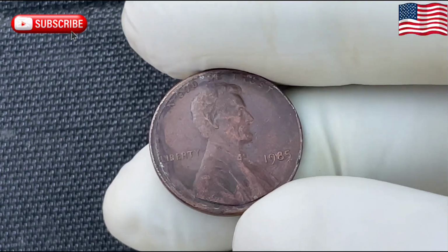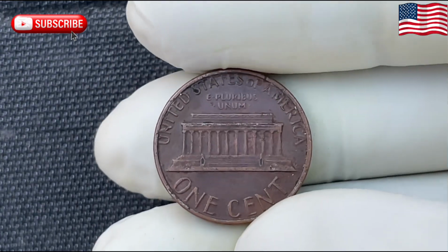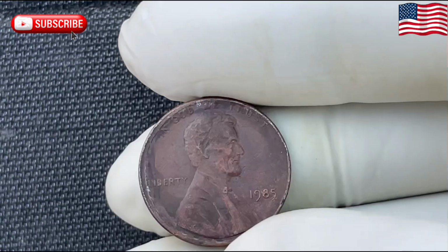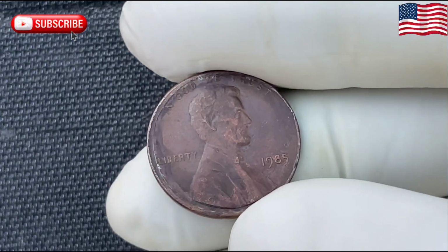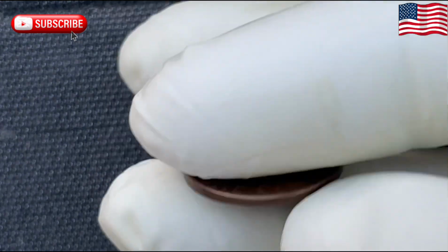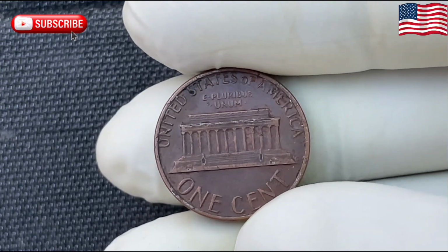But it doesn't end there. Some 1985 pennies are known to have minting errors, mistakes made during the manufacturing process that make them even rarer and more valuable. These errors can include things like double strikes, where the coin has been struck twice, creating a unique design anomaly, or misaligned dies, where the image on the coin is off-center. Such minting errors can make a coin extremely valuable because they are essentially one-of-a-kind pieces. Collectors are always on the lookout for coins with these types of mistakes, and a 1985 penny with a significant minting error could fetch a premium price.